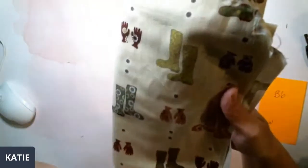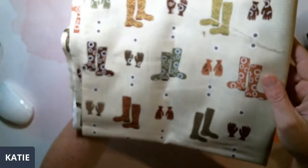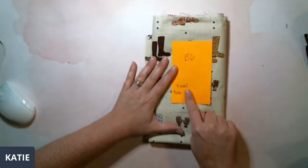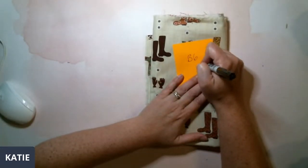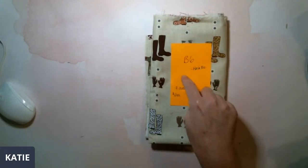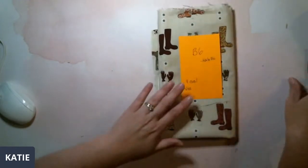I'll show you the other side. The threads are coming up. Yeah, they're all different colors. The boots are just so darn cute. I love this one. So that is B6, four available. Carla F will take one. She said six, but I suppose she meant B6. She doesn't want four. So there's three available.